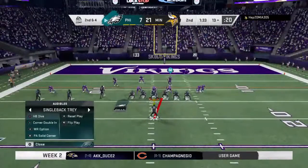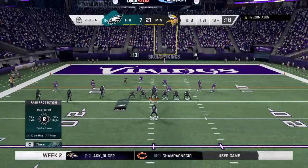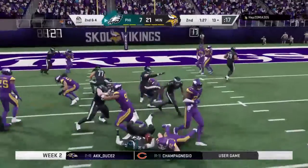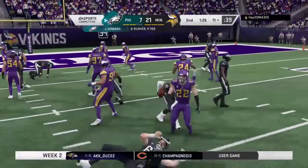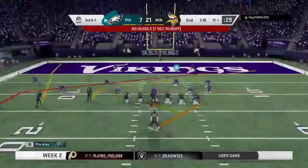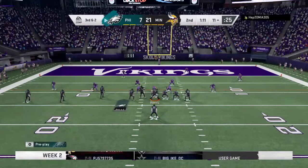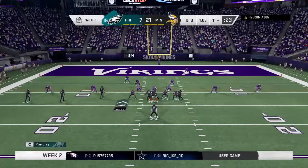They run with Howard, and he'll be taken down here at about the 11. Jordan Howard, the ball carrier. Give him a yard on the run there, and that's going to set up a 3rd down and 2. It's a gain of a yard. And it's third down.